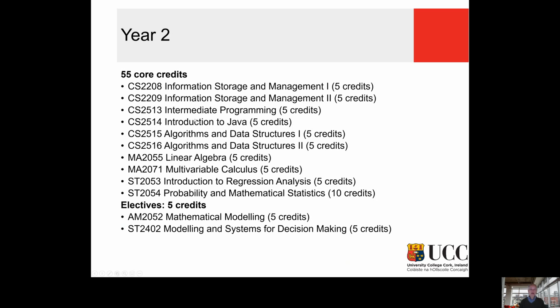On the computer science side, you'll continue your sequence of databases. You'll continue with programming, but now you'll get an introduction to Java as well as Python. And you'll get 2 modules in algorithms and data structures. On the mathematics statistics side, you'll continue with linear algebra. You'll be going on to multivariable calculus. And then you'll have your first serious course in probability and mathematical statistics.